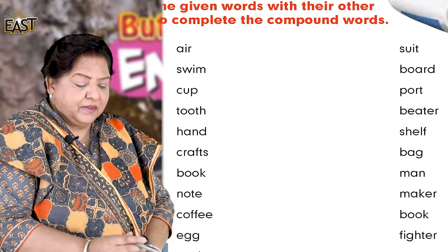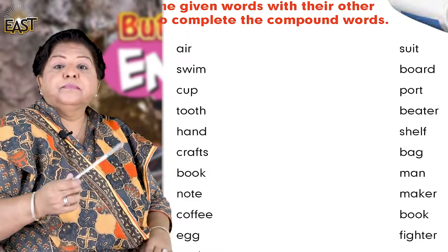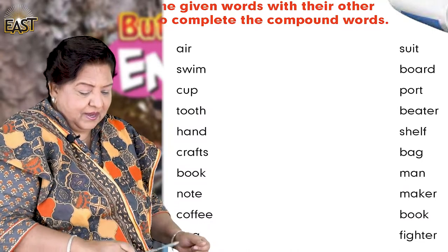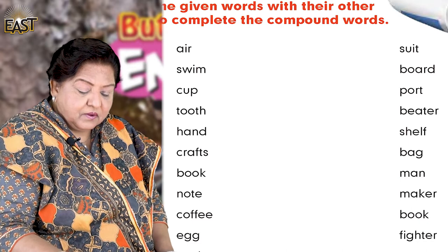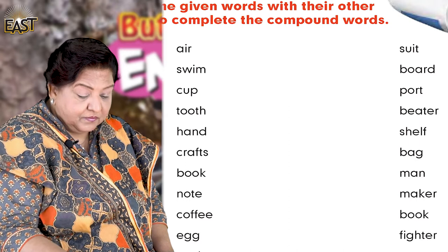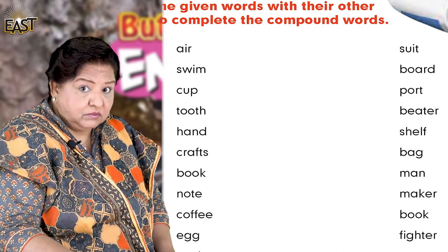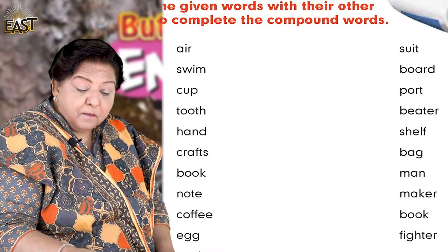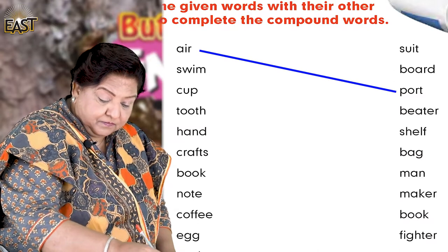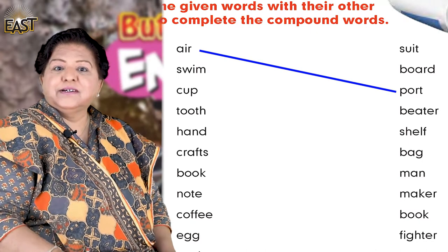Very good. Now, what is air? Air, excellent. Air, hava, good. Now, air, what will go with air? Let's go through the words. Air, suit, board, no. Air, port, yes. What is an airport? Airport. हवाई जहाज जाते हैं.